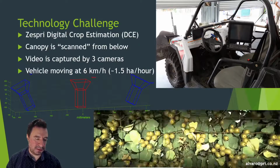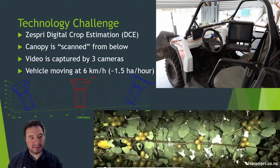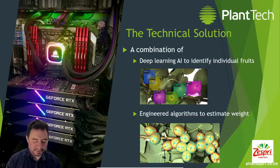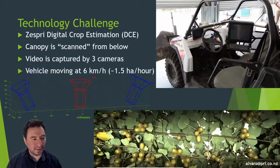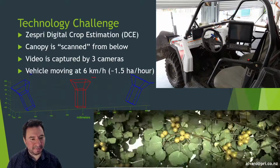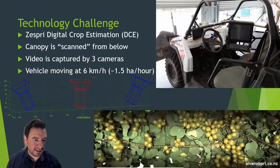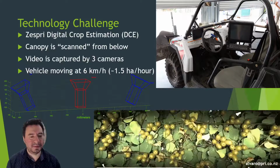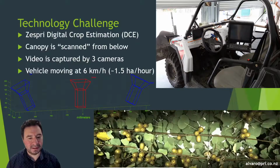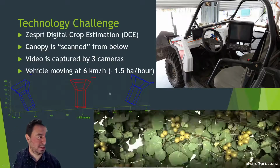And the reason why this is important to do before harvesting takes place is that for Zespri, it's actually key to have an accurate crop estimation, because this allows them to prepare all the logistics for the rest of the supply chain, and to accurately plan for the number of containers, for the relative fraction of fruit that will be shipped to different countries, for example. And having an accurate estimate of these numbers actually turns into millions of dollars of savings, right? So it's a very important exercise.